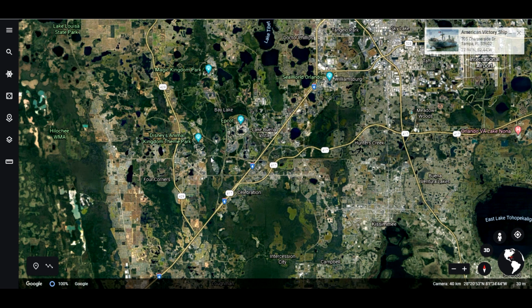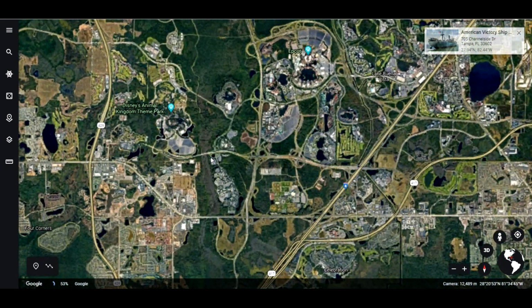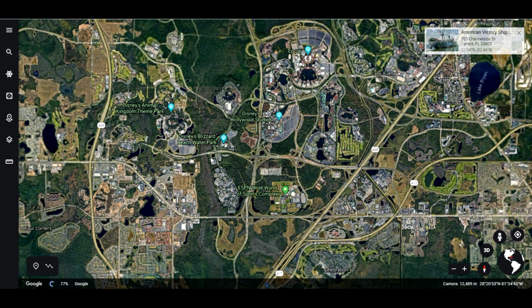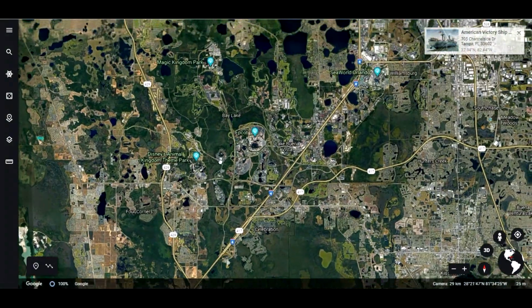There's only 3. There's supposed to be 4. Maybe if we zoom in more, we'll find it. There's supposed to be one other park. Yeah, there it is, Hollywood Studios. So all of the Disney parks are right in there. So you can definitely check them out.